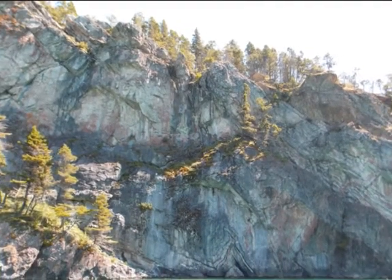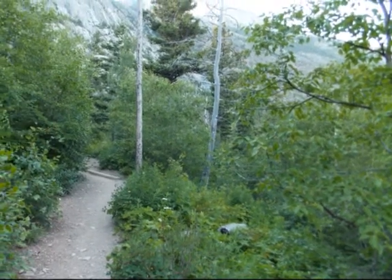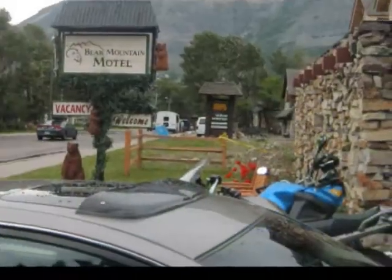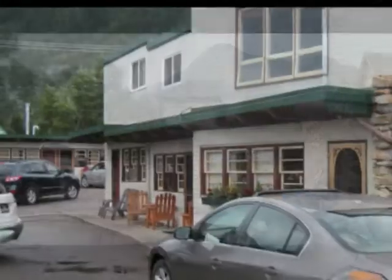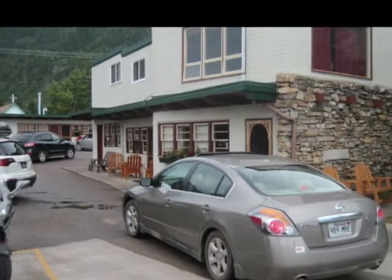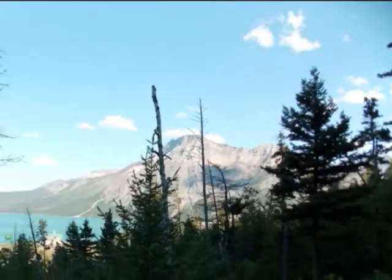Here are the rock formations on the way, showing quite a bit of the buckling of the earth. And here, Jeremy's starting a hike up Bear Hump Mountain, right above the town. There is our place we stayed, Bear Mountain Motel. It's an old motel. It's AAA, inexpensive. It's fine.